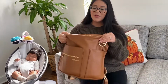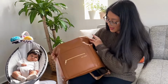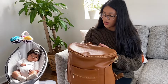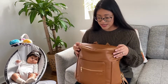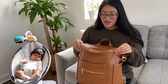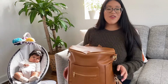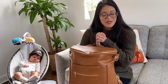So the next thing I wanted to show you guys is my diaper bag. It is a fawn design diaper bag, and this is the regular size one. This one is the perfect size. It has so many compartments and I can fit literally everything I need in here, including stuff for me. It comes in different colors, but this is the color that we went for. If you guys want to see what's in my diaper bag, let me know. I'd be more than happy to do that for you guys.